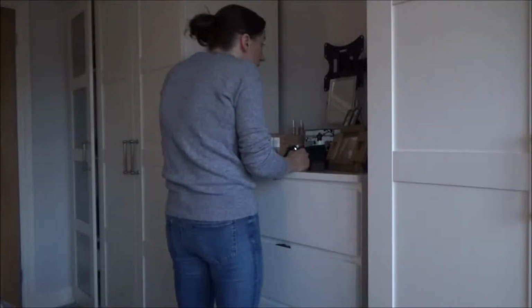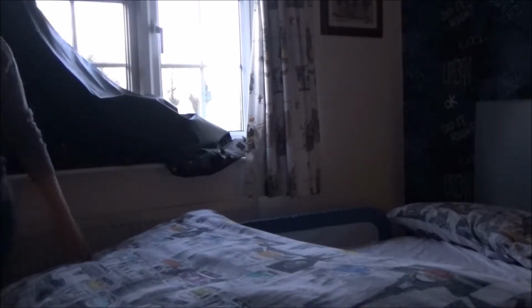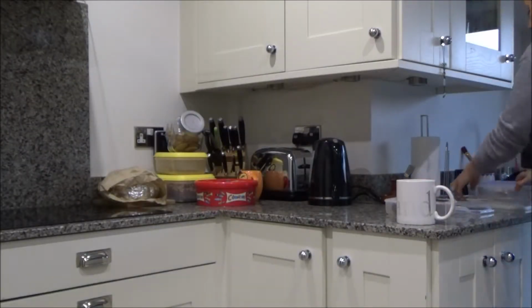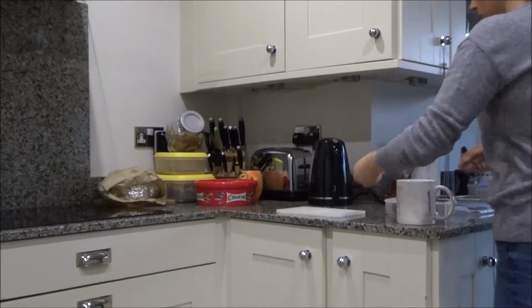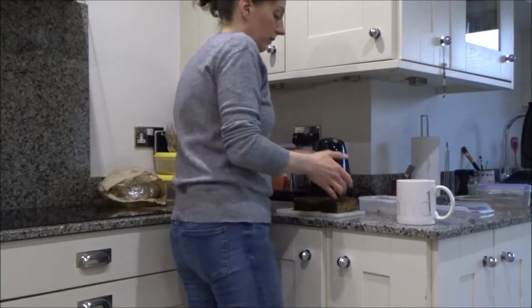Once this is done, I go next door to my son's room and I like to make his bed. All I do is pull back the covers, and then I open the curtains and the window very slightly. I like to open the window even in winter, as I like to get a little fresh air into the room during the day. I believe it helps to get rid of any germs in the room. So once this is done, I then go downstairs and make breakfast.